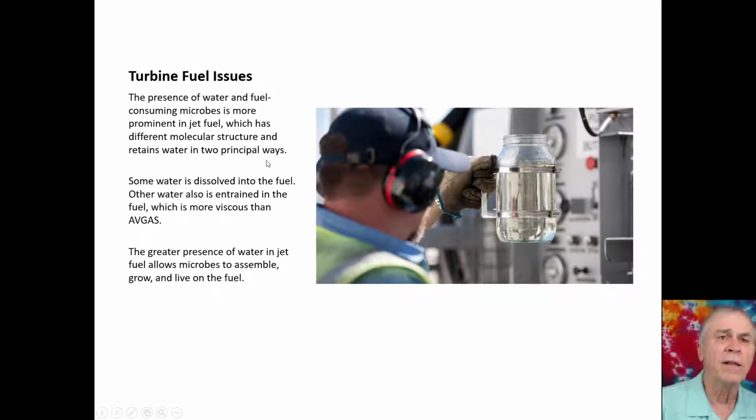It has a different molecular structure and retains water in two principal ways. Some is dissolved into the fuel, similar to regular avgas. Other water is entrained in the fuel. Basically, the water kind of gets trapped in its own little layers. The greater presence of water in jet fuel allows microbes to assemble, grow, and live in the fuel. And actually, it's not much of a life, but these little things like living in jet fuel. Isn't that wonderful?